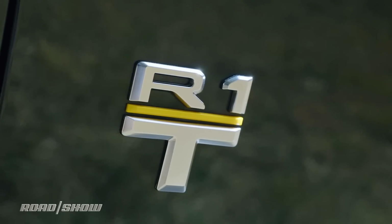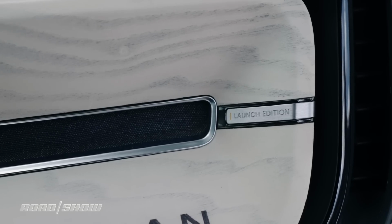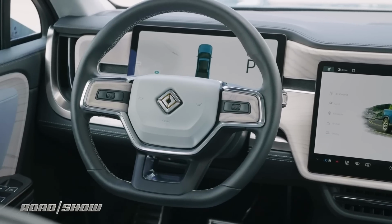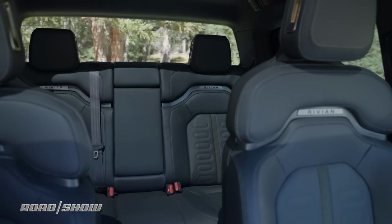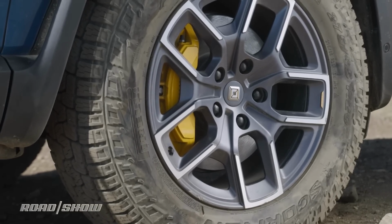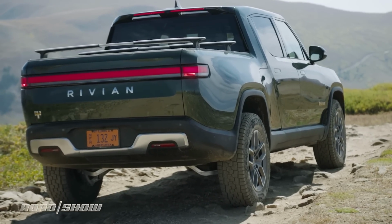Now the $73,000 launch edition that I drove is already sold out, but you can still place an order for the 2022 Rivian R1T starting at $67,500 for the base Explorer model, or the slightly better equipped $73,000 Adventure trim before accessories and options. First deliveries for those specs should start in January 2022.